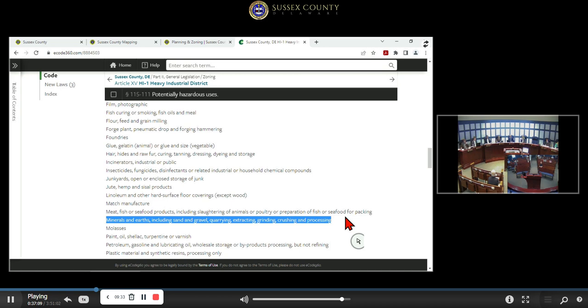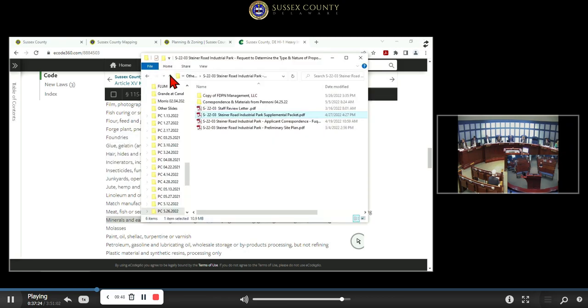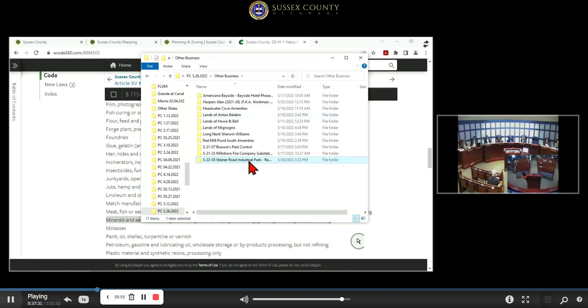That's my motion. I second it. Okay. It's been moved and seconded to determine that the use requested is not similar, as noted in the motion, for site plan number 22-03 Steiner Road Industrial Park. All those in favor, say aye. Aye. Opposed? Carried. Thank you.